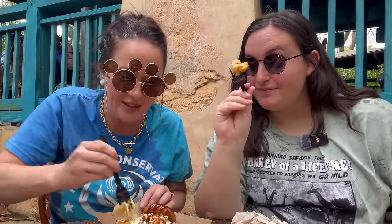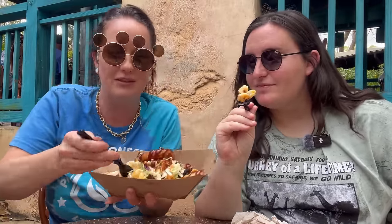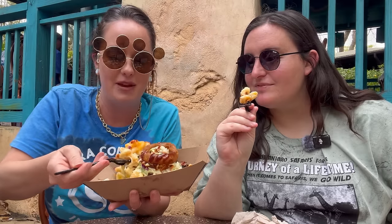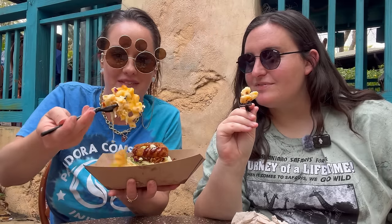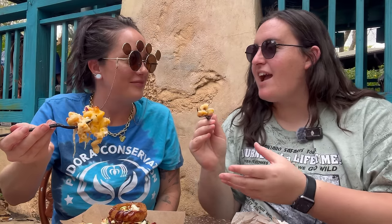Let's try some of this baked mac and cheese. I can tell it's baked too. Ooh, because it's got a good cheese. Look at that, sticking together. Let's see. Can we get a good little cheese pull here? Maybe, maybe not. It's pretty cheesy. It's baked, so it doesn't have that super creamy texture, but no, it's a good baked mac and cheese.